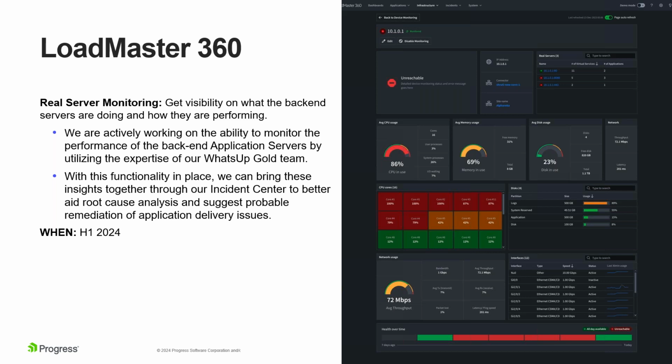So right now it needs a connection to the internet. It's not working in a completely locked-off environment. I have been told they work on a Loadmaster 360 version that can run offline, but I don't see that for the next couple of years. I don't see that in the next 2 years, to be honest.